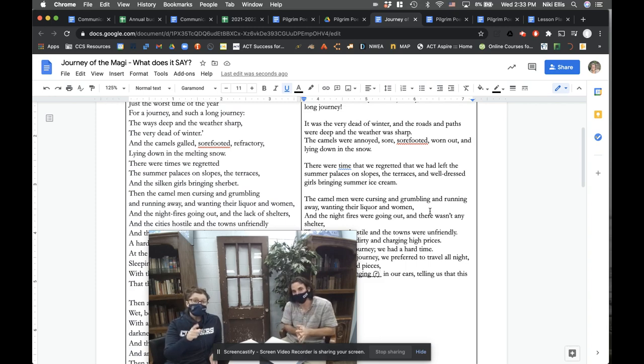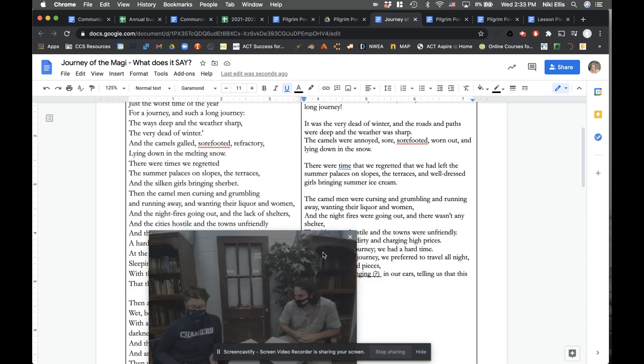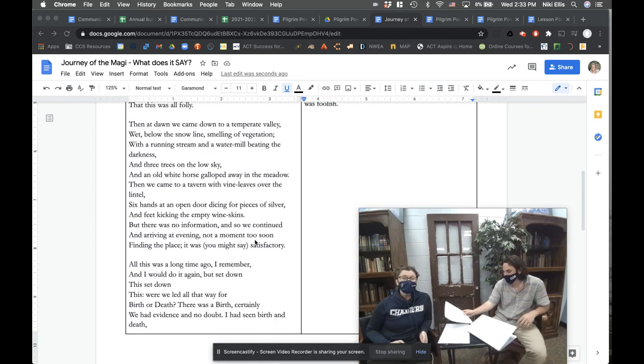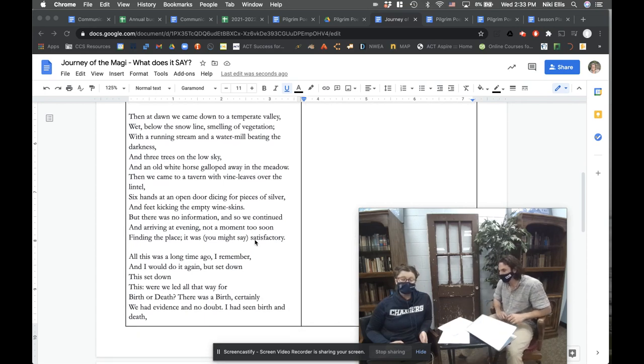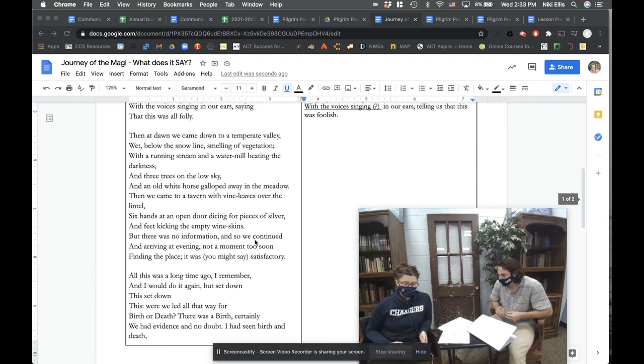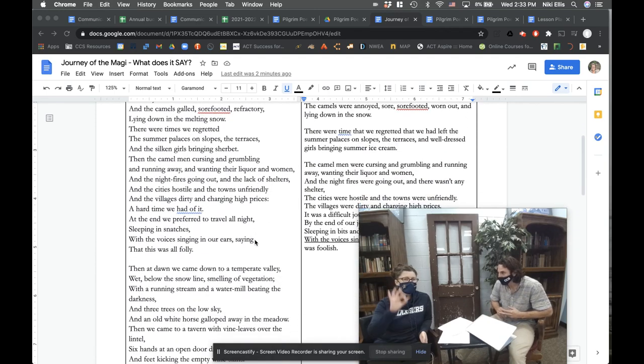Right now, go do it. Your turn is to take stanza two, read it out loud, listen to it, pay attention, look up unfamiliar words, jot them down, and then work to paraphrase it. And do that with stanza three as well. Together, they're about the same length as stanza one, so you're halfway there.